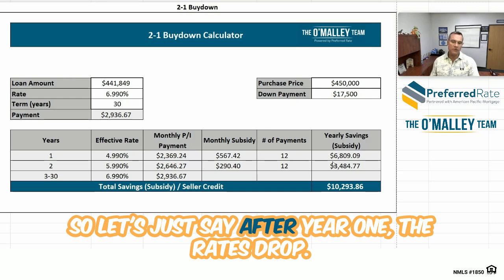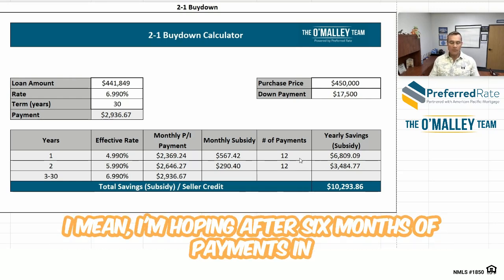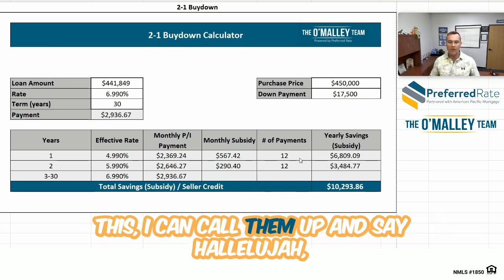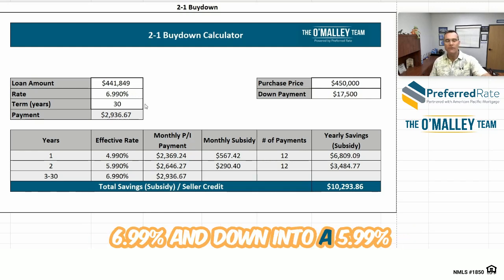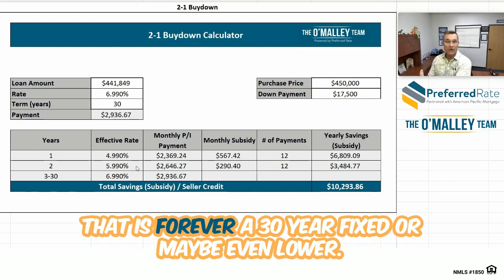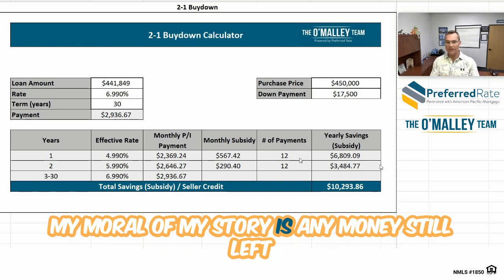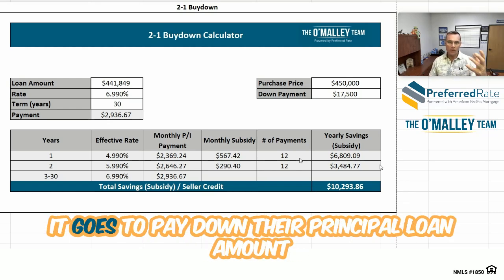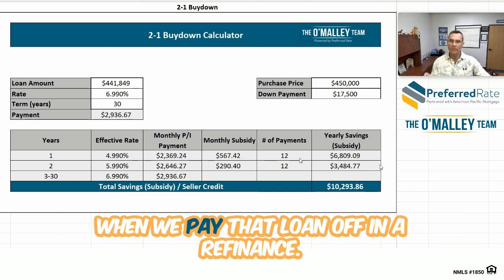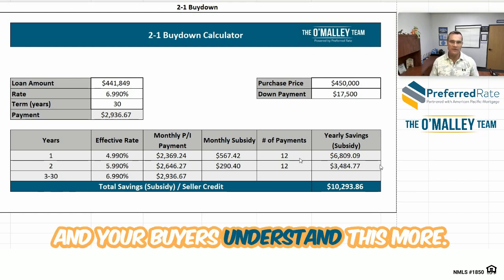So let's just say after year one, the rates drop, which they're certainly expected to do. I mean, I'm hoping after 6 months of payments in this, I can call them up and say, hallelujah, we can refinance you out of your 6.99 and down into a 5.99 that is forever, a 30-year fixed, or maybe even lower. My moral of my story is any money still left in that subsidy account belongs to our buyer. It goes to pay down their principal loan amount when we pay that loan off in a refinance. Huge win.